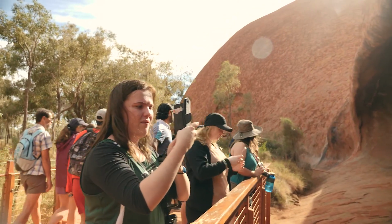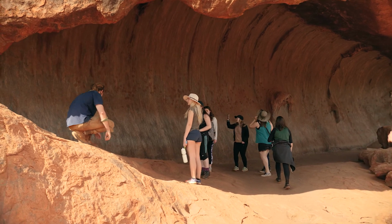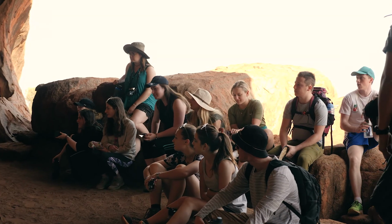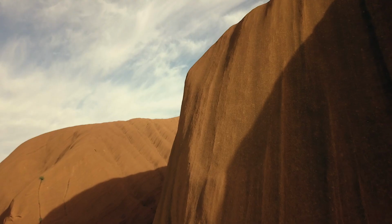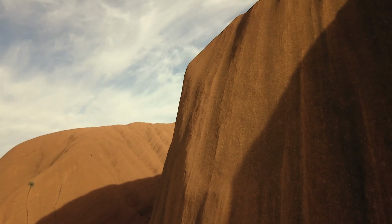Now Uluru is 348 metres tall, it's 9.4 kilometres around the base, and it actually extends about 6 kilometres straight down into the earth. So it's a massive slab of rock, and we literally just see the tip of the iceberg. A huge thank you to La Trobe University Accommodation Services for coming out here, bringing your students out to the centre of Australia, and I hope that we'll see you guys again soon in the future.